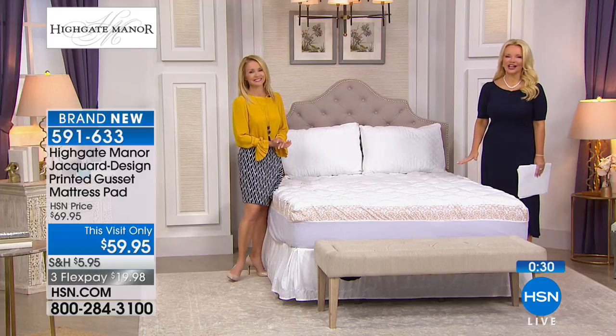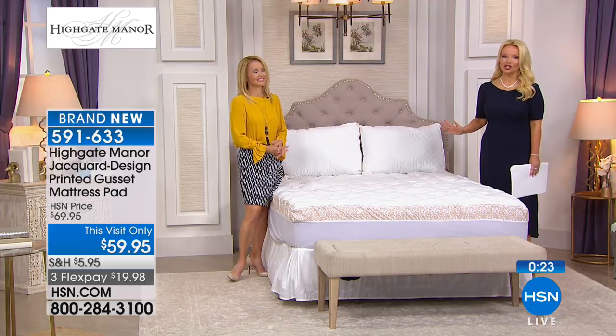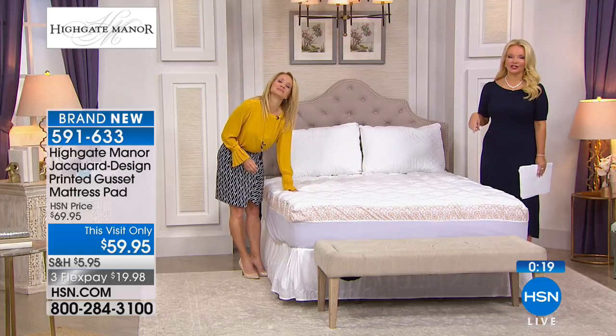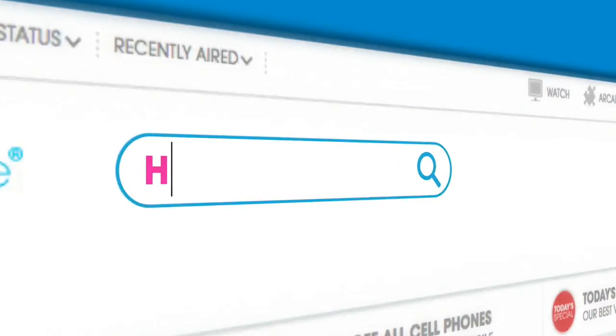Absolutely. Hang in there if you'd like this, because we do have the final few hundred, maybe 300 left with everybody who's shopping. It's something that every bed should have. It honestly is. If it's a new mattress, you're protecting your mattress. If it's an old mattress, you're protecting yourself. So you really should get this for every mattress in your home.